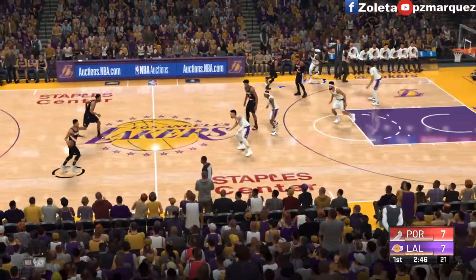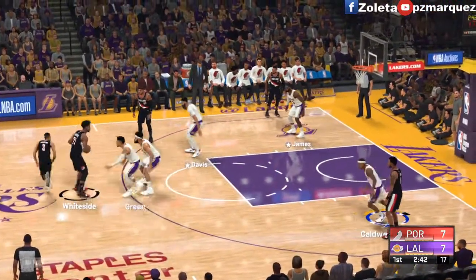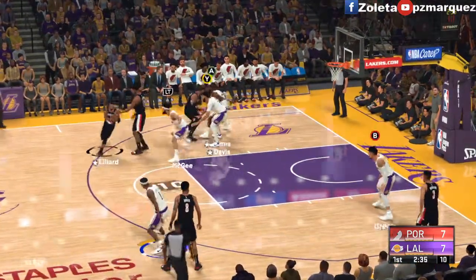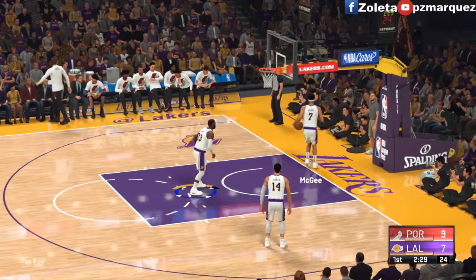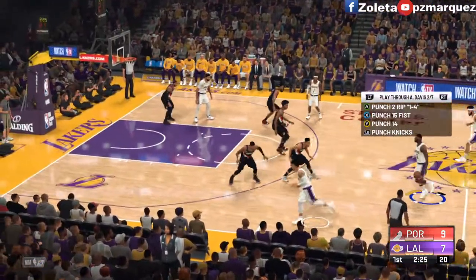For Portland, they've gone 3 of 4 from the field to start out the game. McCollum passes to Whiteside. Here in the first, just under 2.5 minutes played so far. Lillard, that one drops for him. Lillard's got 5 points so far. Boy, they're on fire right now, cooking with gas, starting this one out 4 of 5.